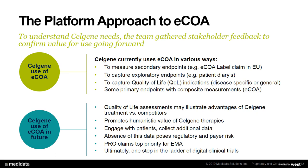So prior to our workshops and working sessions that Stacey's going to talk about in a minute, we did a lot of gathering of stakeholder feedback, and it was cross-functional, to find out what are we doing currently at Celgene with eCOA and where are we going in the future.